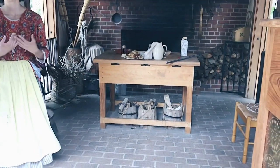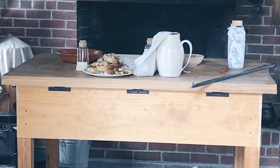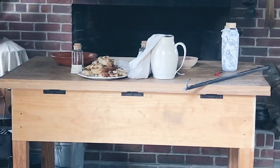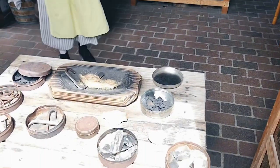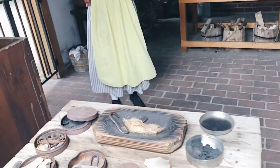And then when you're done, you take all of your food inside your own house. So what do you guys think about that? Is that maybe a little different from what you do? Yeah, I'm guessing you guys probably cook indoors mostly, right? We cook outside sometimes. Yeah, sometimes.